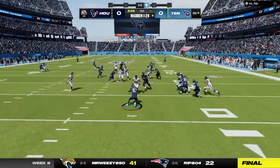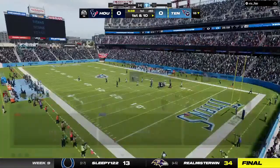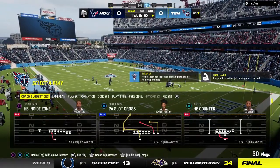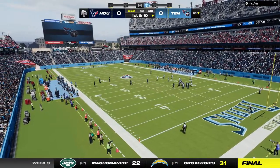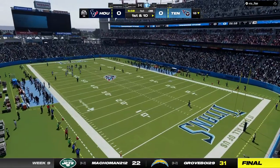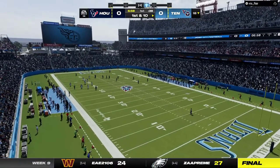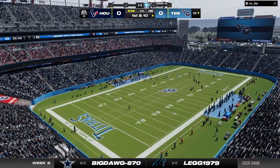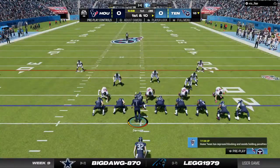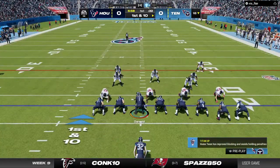Out of his end zone, here comes Jalen Reagor. And he had no room to run as he's tackled down inside the 20. Take over first and 10 at their own 18-yard line. First and 10, and kind of tipping their hand at running the ball. 3 tight ends are out there.